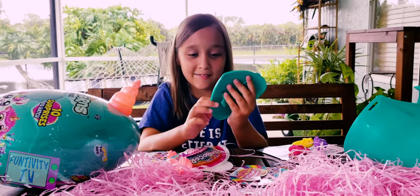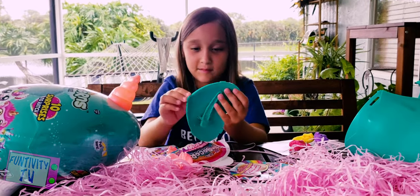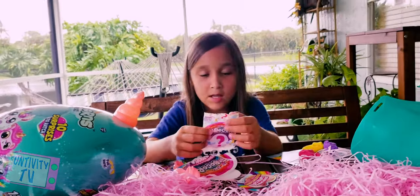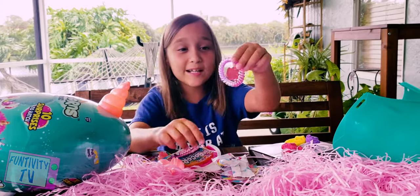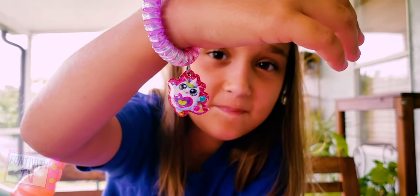Here's the thing that you put the sequins with. And I got a heart. The design is a heart. And then there's a mystery bag in it too. So let's open this mystery bag. Oh, it's a cute bracelet with a unicorn turtle on it. This is so cute.